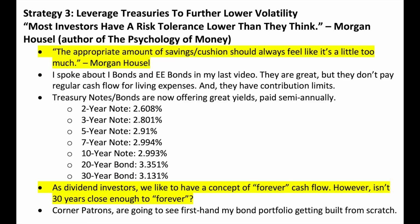Again, immune from state tax. They are income taxed on a federal level. And you can see here, the two-year note is trading at a 2.6% interest rate, 20 years trading the highest at 3.3%, and the 30-year at 3.1%.